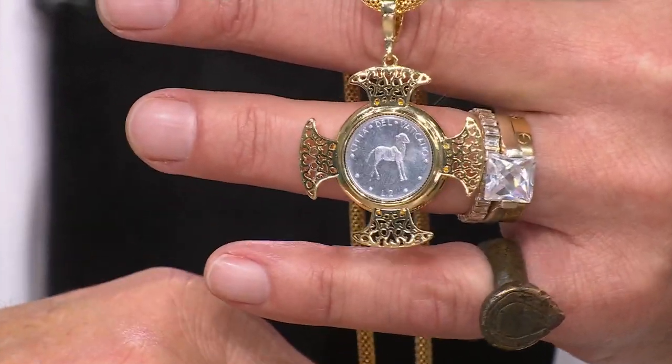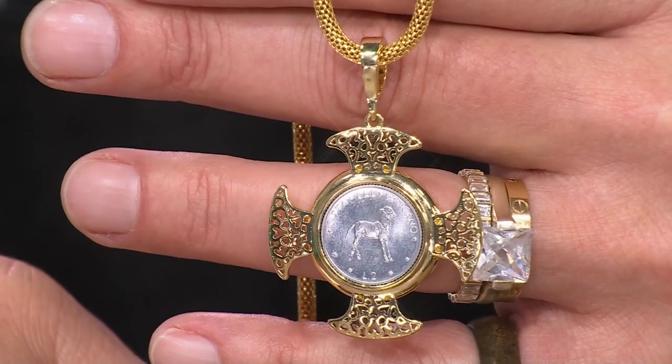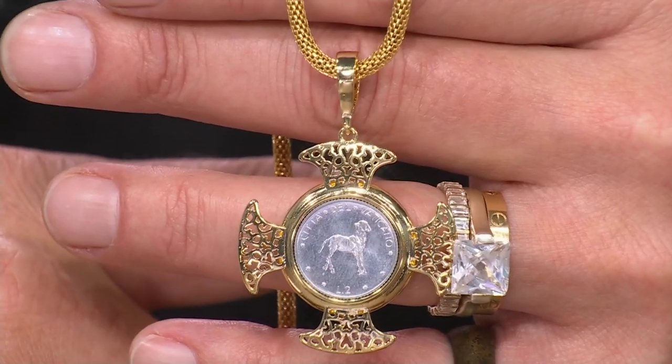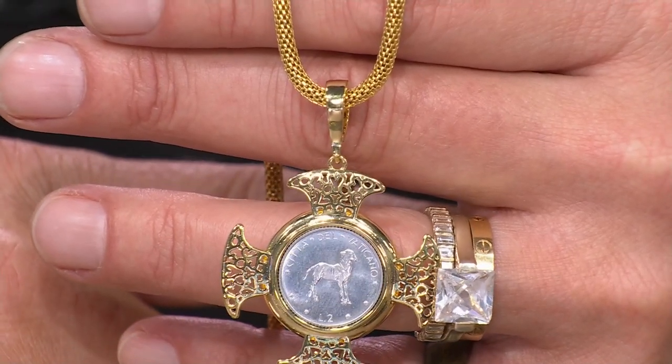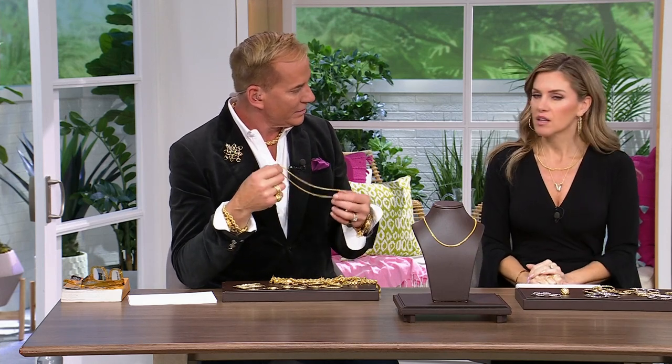We have 120 back in stock of the Lamb of God 2 lira coin cross pendant. It looks stunning with our mesh chain necklace on that 18 inch length. And I paired mine back with the puffy initial. Perfect. And it's really nice because the puffy initial necklace does come with a dainty little chain to it.